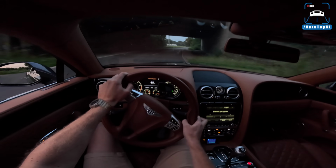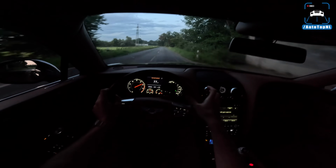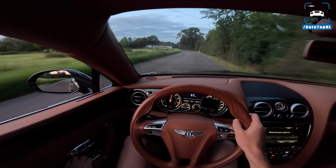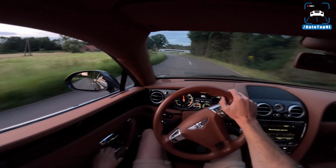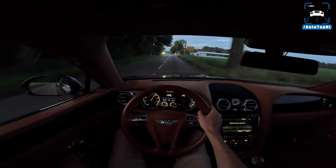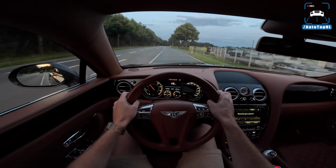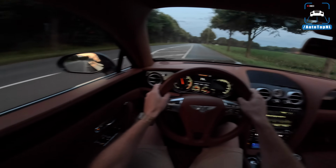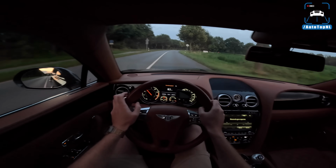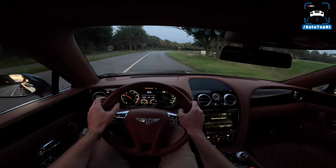So second gear. Oh, I mean, I do see some clouds, but it sounds like thunder in here. Wow, very cheesy. Love that. So let's do a standing start. It's supposed to do 4.9 seconds to 100, which I think you should be able to do.